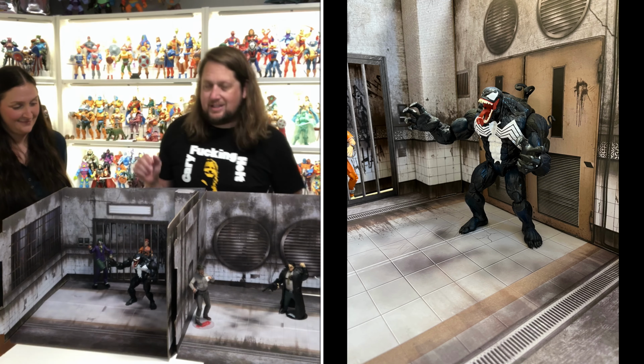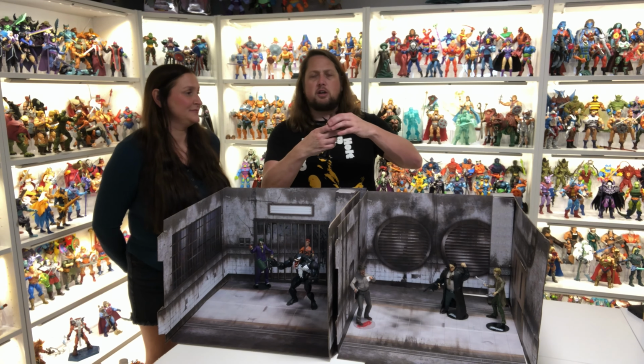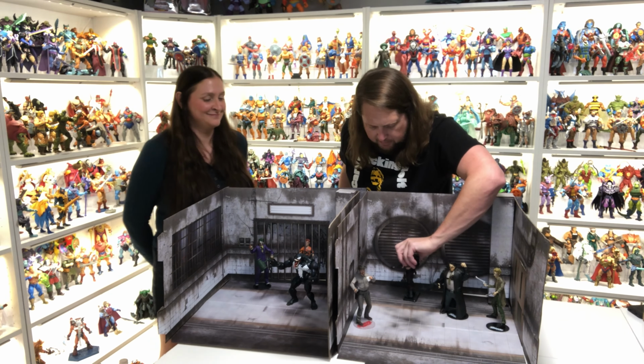Definitely kind of building out scenes. As usual, these are great for figure photographers, as we do know. You've got Zartan, little G.I. Joe Classified in the mix here as well.